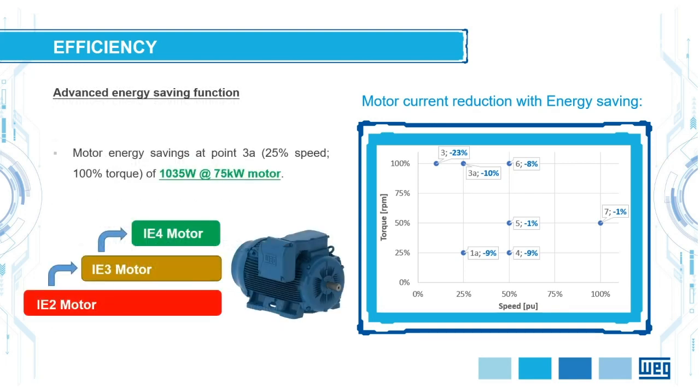But how can we measure efficiency? Because we have, of course, different conditions with different torque and different speed variations. And just to have an idea about how we can save energy here, I have here an example using a 75 kilowatts motor.